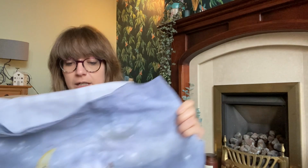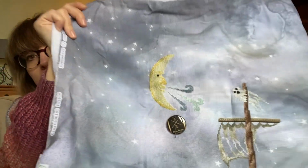I'm stitching this on 32 count Creationist Purple by Fabric Flair. My fabric for this is absolutely massive. I really need to cut it up a bit. And it's a massive pattern. So in comparison, I've really not done very much, but I think it's quite a decent start. And that's where I'm up to.